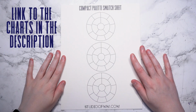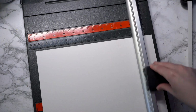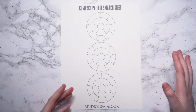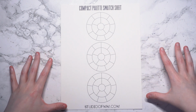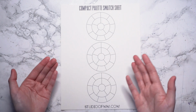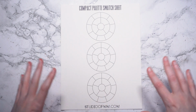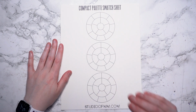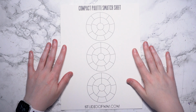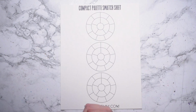So here is my swatch chart printed out. I ended up cutting down a typical 9x12 sheet of watercolor paper to 8.5 by 11. That is what the templates work off of. Unfortunately, watercolor paper does not typically come in 8.5 by 11 size, but I know that's what all printers generally will fit. So I wanted to make sure that a pretty typical inkjet printer could print this off just by cutting down a sheet of watercolor paper to size.